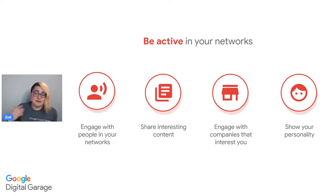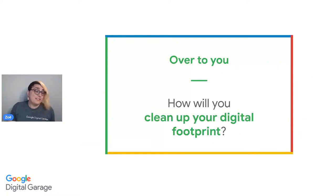It might seem like we're saying, flatten your personality and don't show who you really are. That's not the case. We want you to show who you really are. What are your hobbies? Are you adventurous? Are you creative? Are you insightful? Show people your personality through your social media accounts. You're much more likely to end up with a job as a result of that than if you try not to show any personality. So over to you.